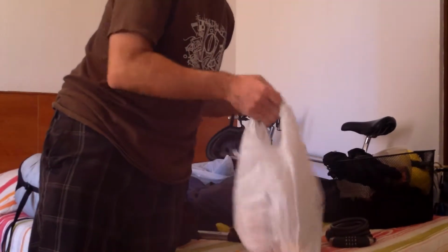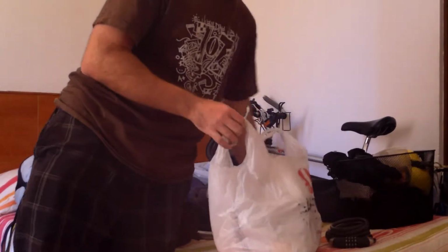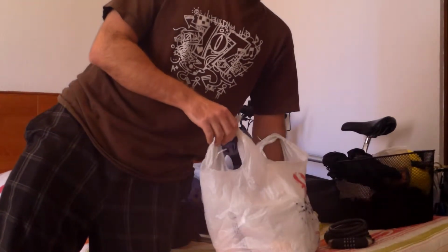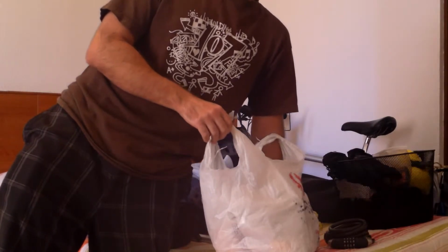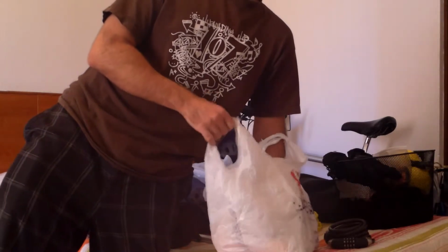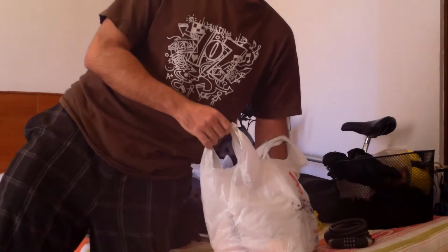Glasses, goggles. Goggles I always bring with me. I've never actually had to use them. The idea is if it's super rainy, or also I guess if it's super dusty, if I got stuck in a, what do they call it, a haboob, like a big dust storm.